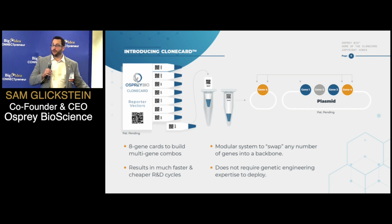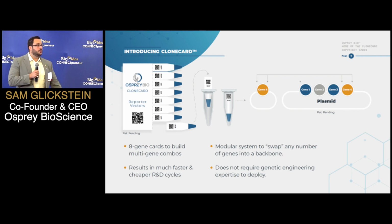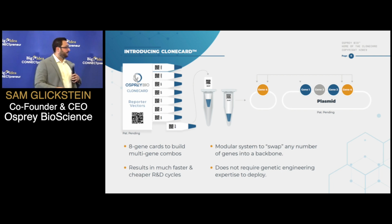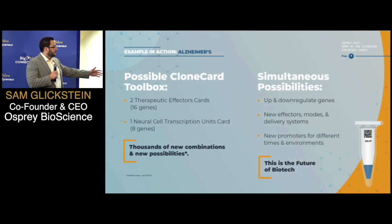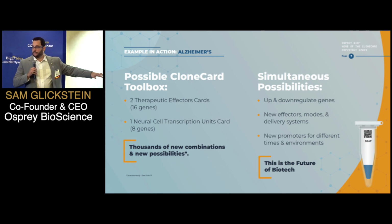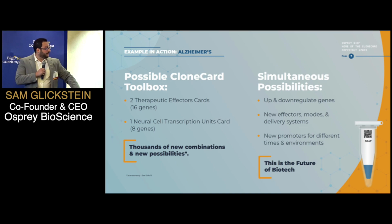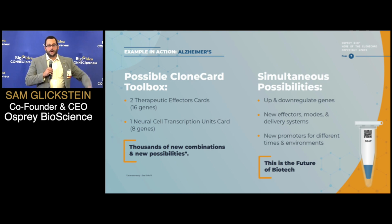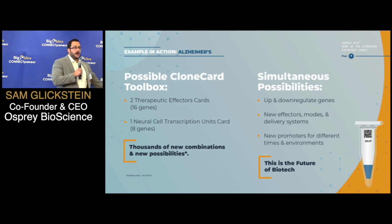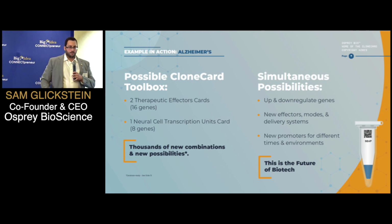This is the first platform and product like this on the market. Most importantly, it does not take genetic engineering expertise to use to actually build something meaningful. What this translates to is something like this: 3 different cards potentially for neural effectors, but we end up having, actually it's not thousands, it's millions of different possibilities that will allow you to upregulate, downregulate different genes at different times, different promoters. This is blowing open the door with orders of magnitude more possibilities.